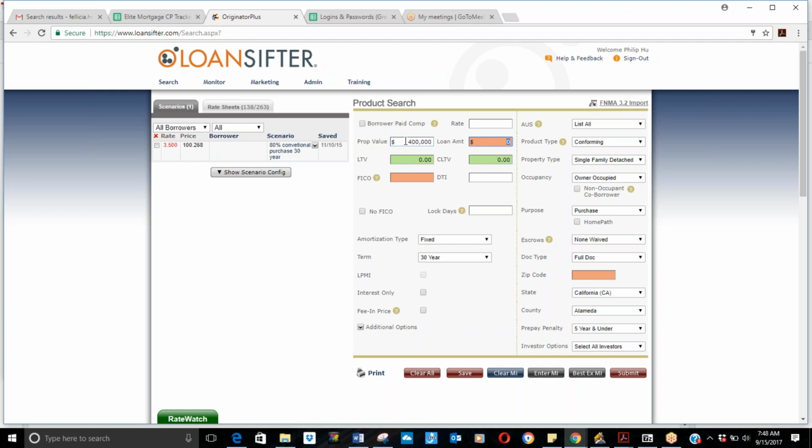You can either put that in manually, or if you only know your loan to value, you can just plug that in. So if they're putting in a 20% down payment, or if it's a refinance and they have 20% equity, then you can just put 80 right here, loan to value. And CLTV is your combined loan to value, which, if there is no second mortgage, home equity line, or any other lien, then these two numbers will be the same. So that gives our loan amount at 320.